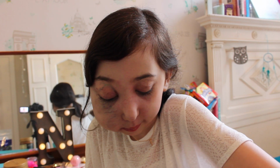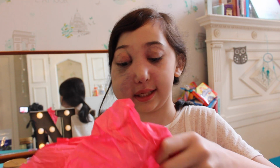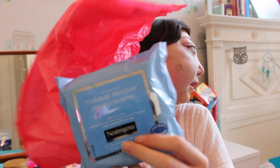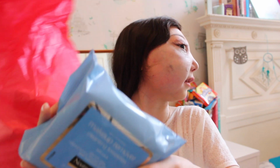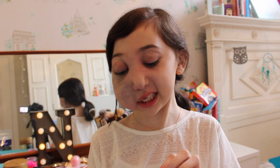Okay. Ooh. Let's see what this is. I think they're wipes. Can you see? Ooh, Neutrogena wipes. I've always wanted to try the Neutrogena makeup wipes. But that is it for this swap, everyone.